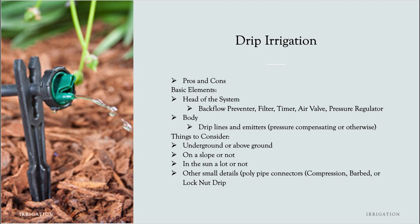It's also pretty flexible. You can drip irrigate a wonky-shaped piece of land, or you can easily irrigate straight formations. You can irrigate a sloped terrain or a flat terrain, and you can choose to bury it or keep it above ground. The basic elements include the head of the system and the body of the system. The head of the system has all the special tools. This is the order it's usually set up in. First, you connect the backflow preventer into your spigot. This prevents dirty water from traveling from the emitter up into your drinking water supply.